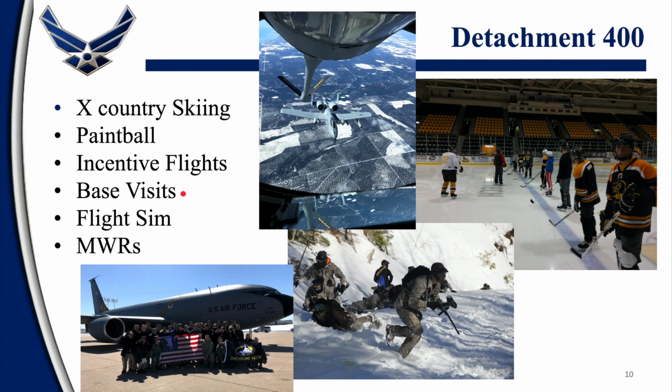We do some base visits. We are one of the most remote detachments in the nation, so we have to travel quite a ways to go visit a base. One of the nearest bases to us is Grand Forks, North Dakota. And then the next nearest base to us is Wright-Patterson Air Force Base in Ohio. And so we've been traveling down to Wright-Pat for a few years now in a row just to show cadets what a real base looks like and to meet some of the officers in those career fields.